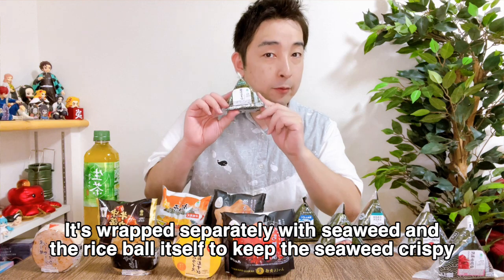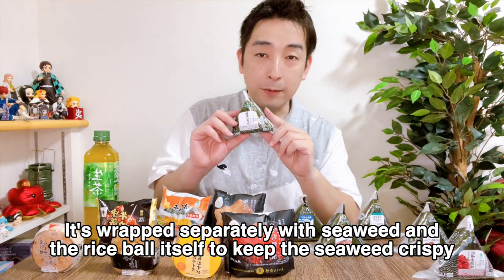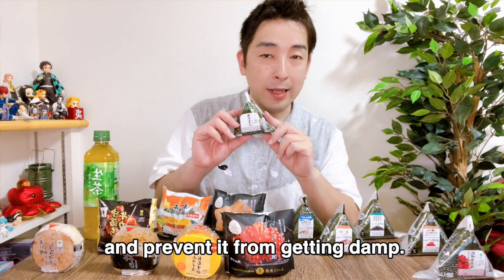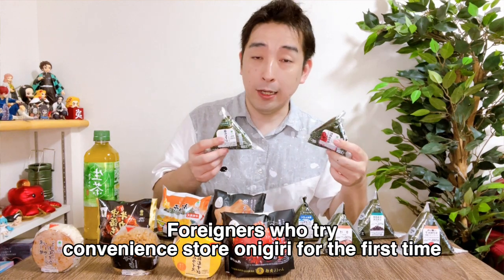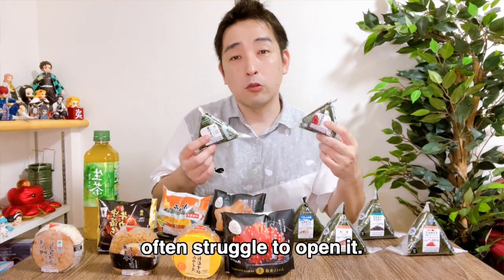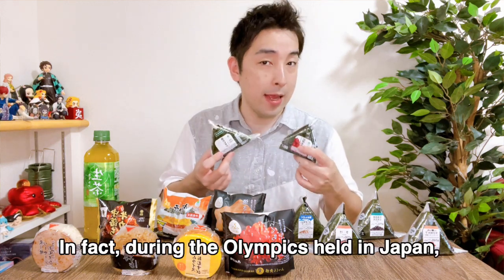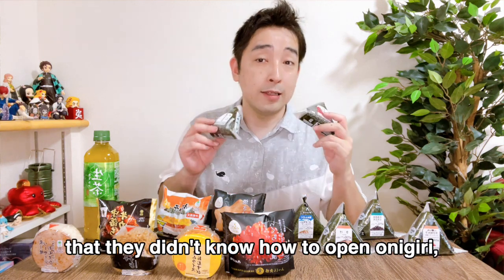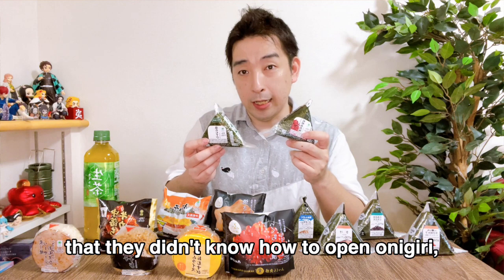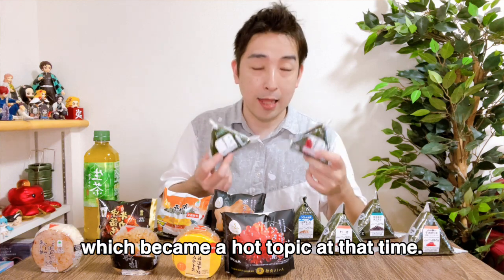This onigiri has another big feature. It's wrapped separately, the seaweed and the rice ball itself, to keep the seaweed crispy and prevent it from getting damp. Foreigners who try convenience store onigiri for the first time often struggle to open it. In fact, during the Olympics held in Japan, overseas journalists posted on social media that they didn't know how to open onigiri. Then many Japanese posted comments to teach them, which became a hot topic at the time.